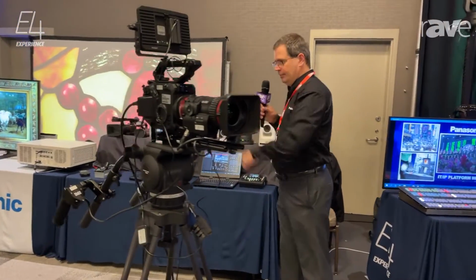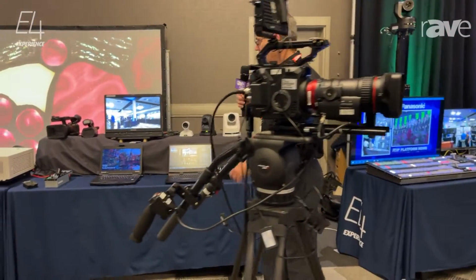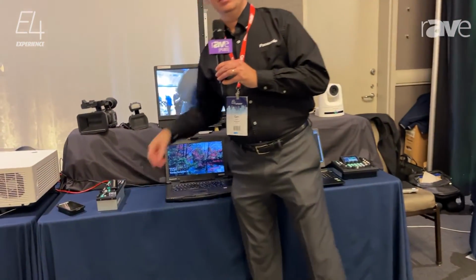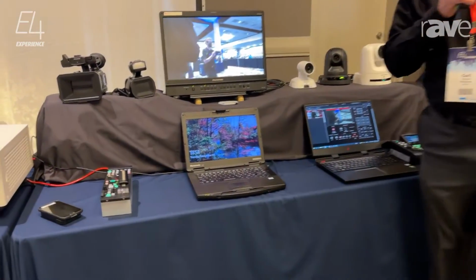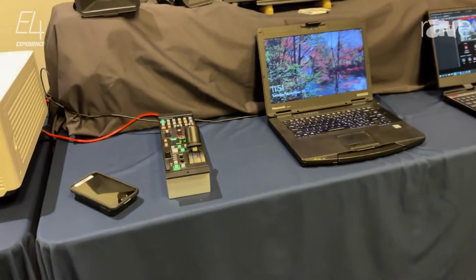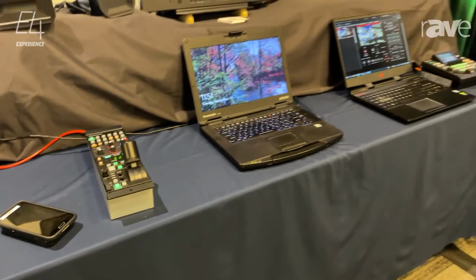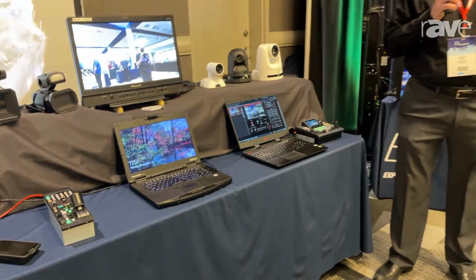Back over here on the table, we have full shading capabilities with the HRP250. So this is just one of several examples of studio production cameras that we have. We have many, many to choose from. That's about it for the Pro Video side.